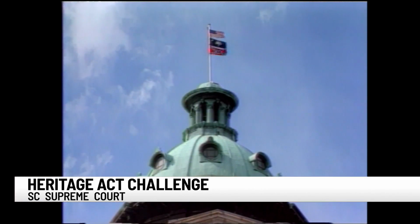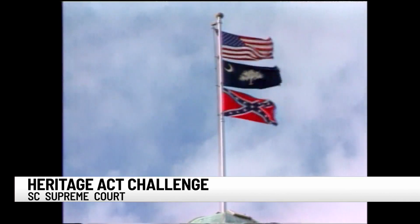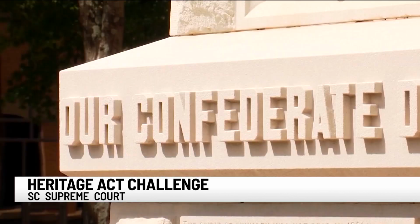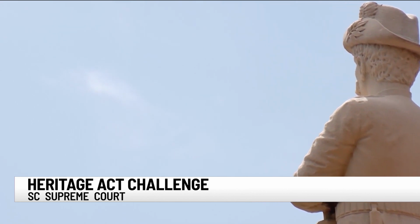Back in 2000, South Carolina lawmakers passed the Heritage Act. Through the law, the Confederate flag was removed from the top of the dome at the State House. The Heritage Act also requires a 2/3 vote by the General Assembly before any changes can be made to certain public monuments or memorials.